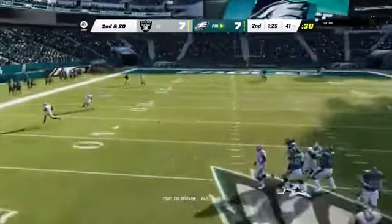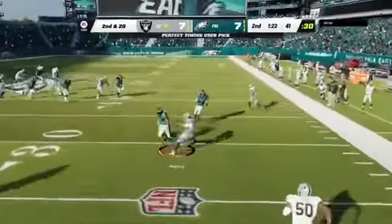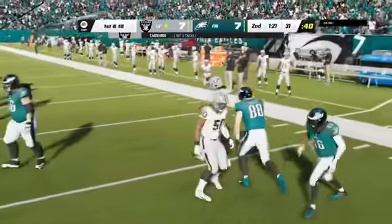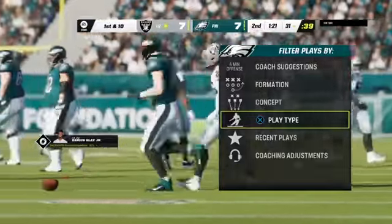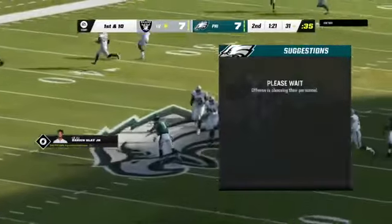Hurts. Looking for Watkins, and it's intercepted. Picked off by Trayvon Merrick. And the Raiders will have the football as this is taken up past the 30. They set themselves behind the chains, trying to get it all back in one play, and it backfired.